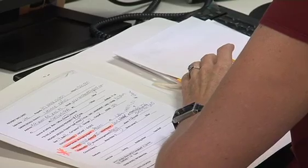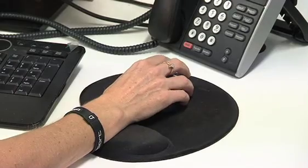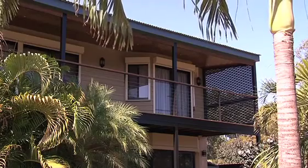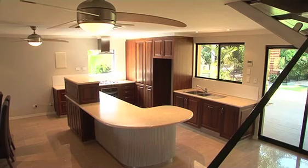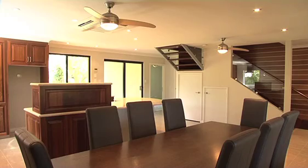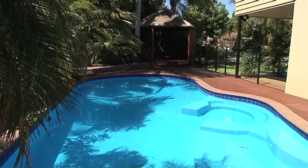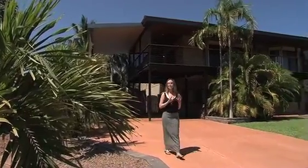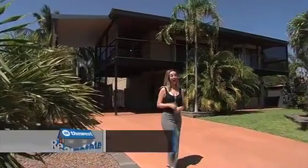Now, this isn't the type of home that you would usually see in Karratha. I mean, this is my type of home, a type of home that you would see in the city. It's absolutely beautiful. It's amazing. It's like an executive Perth style home in the Pilbara. It's a 6-bedroom, 3-bathroom, Shire approved for a bed and breakfast. It's got a resort style pool. It's absolutely breathtaking.